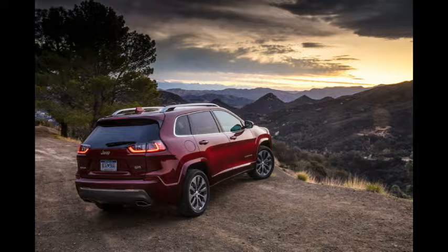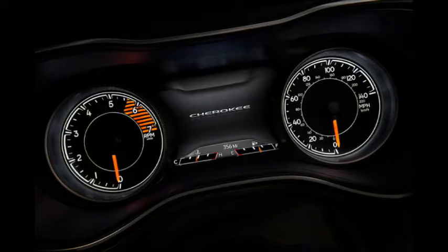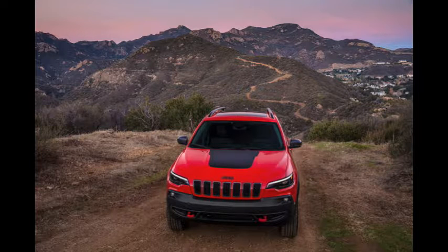Driving experience. A new turbocharged and direct-injected 270 horsepower 2.0-liter 4-cylinder engine joins the roster of engines available in the Cherokee, which includes a 3.2-liter, 271 horsepower V6 and a 2.4-liter 4-cylinder with 180 horsepower. Regardless of engine choice, you get a standard 9-speed automatic transmission. The Cherokee's ability to dispatch challenging terrain is awe-inspiring at times.